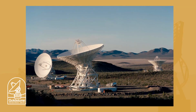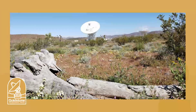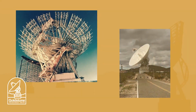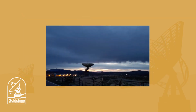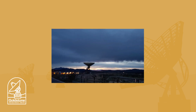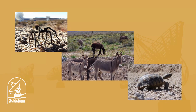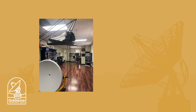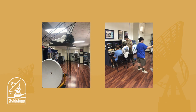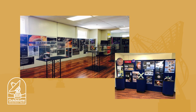The Goldstone Deep Space Communications Complex is outside of Barstow, California, in the United States. Built in 1958, Goldstone was one of the first of the 3 DSN antenna complexes. Neighbors at Goldstone include burros, tarantulas, and desert tortoises. Goldstone's visitor center is in a local history museum in nearby Barstow, California, where there are lots of exhibits you can interact with, and models with displays to see as well.